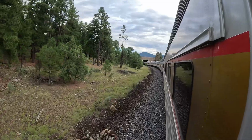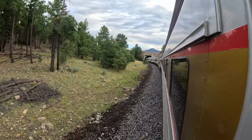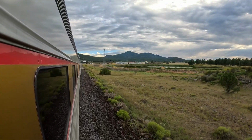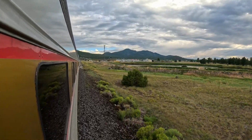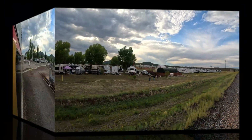That tunnel up ahead is actually the longest train tunnel in the state of Arizona. The longest tunnel in Arizona is located somewhere in Phoenix. Passing that tunnel also means we're right outside of Williams, which means our day trip to the Grand Canyon in luxury has come to a close. Many locals are welcoming the train home.